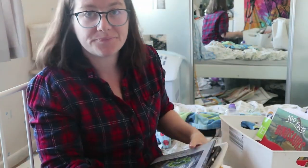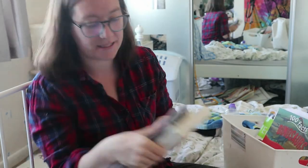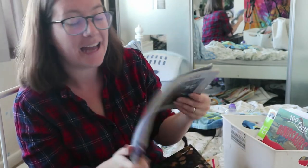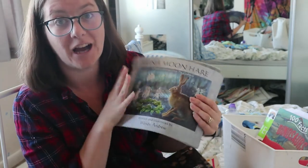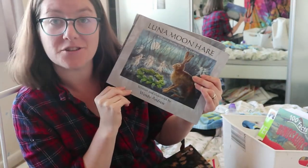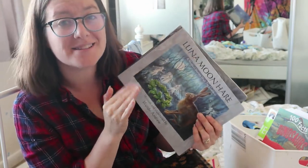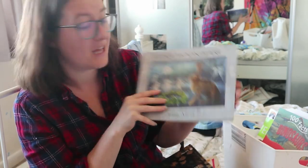So the other things that we have in here, obviously we've talked about before that we are culturally pagan. And some of the books we have are about that. So we've got one of our favourite books, which is Lunar Moon Hair. And if you are interested in learning about paganism or the Wheel of the Year, then I would really highly recommend this book to you. It's written and illustrated by a lady called Wendy Andrew. You can buy it straight from her website. She has loads of beautiful cards and other gifts on there that you will just love.